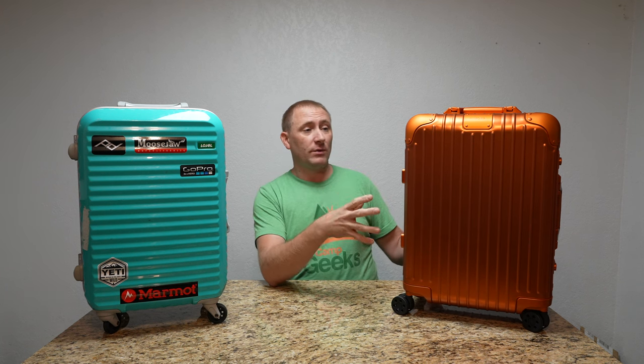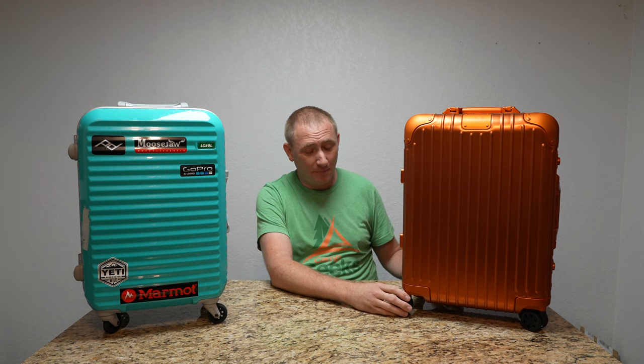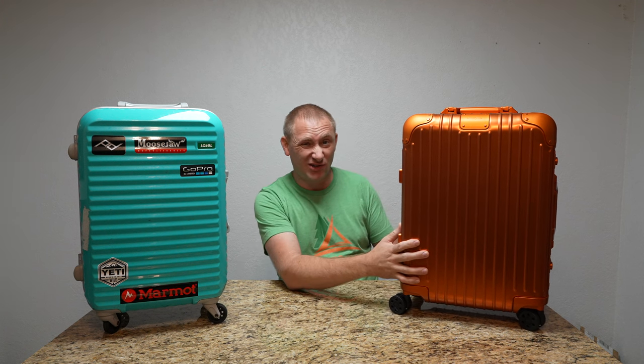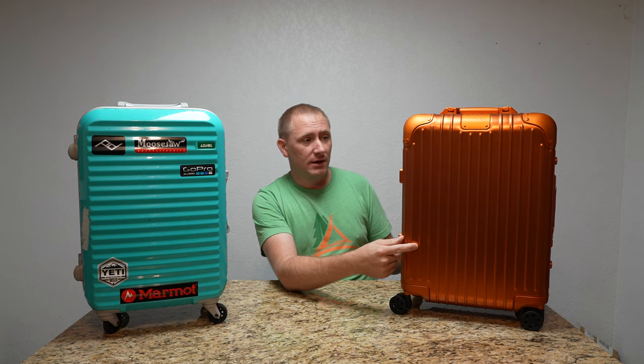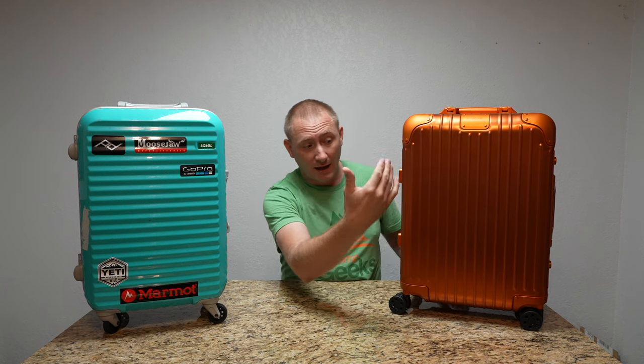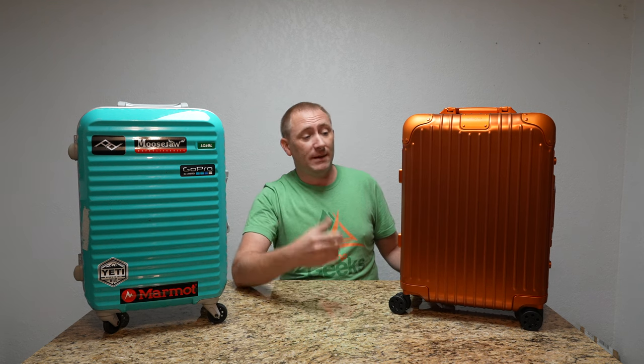Now, Rimowa is known for their look. They've looked this way since the 30s. The company came out a long time ago, I think it was 1937, with the first piece of aluminum luggage based on the Junkers F-13 plane, which has these parallel lines in the aluminum itself, in the structure, which basically gives it rigidity and it holds its shape. And they've been doing that ever since.